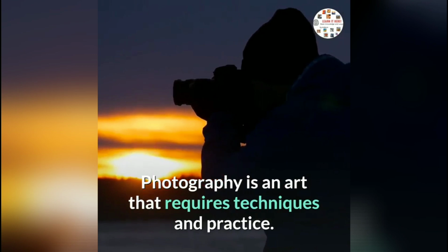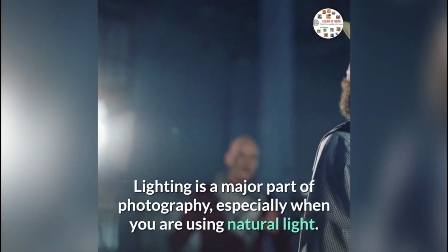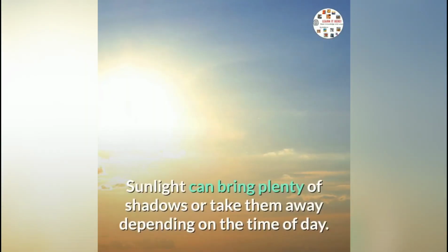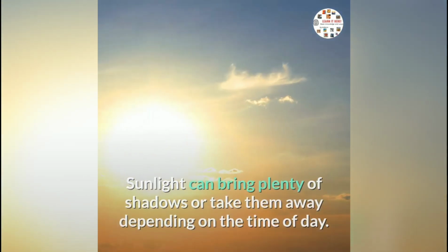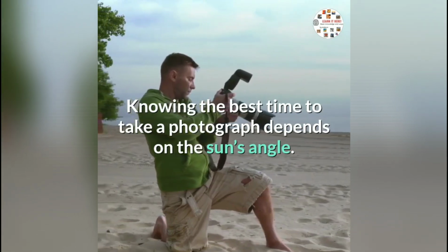Photography is an art that requires techniques and practice. Lighting is a major part of photography, especially when you are using natural light. Sunlight can bring plenty of shadows or take them away depending on the time of day. Knowing the best time to take a photograph depends on the sun's angle.